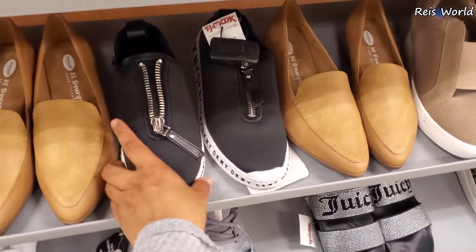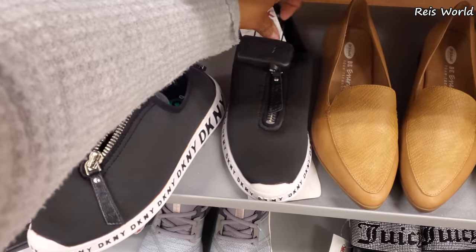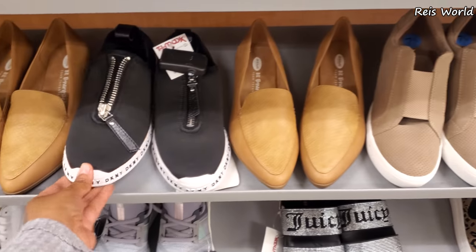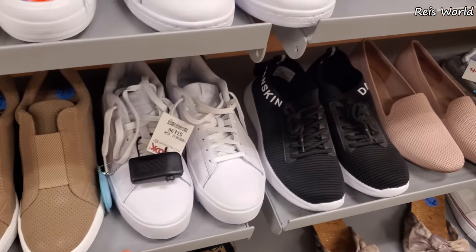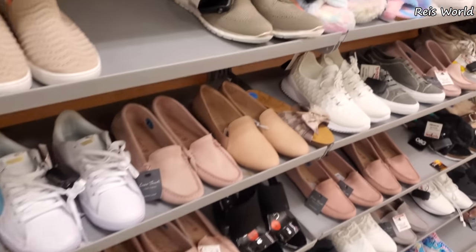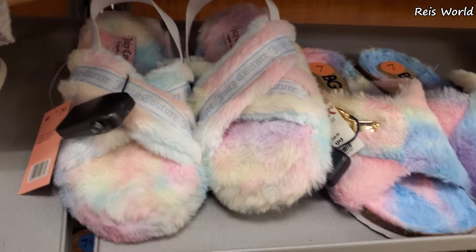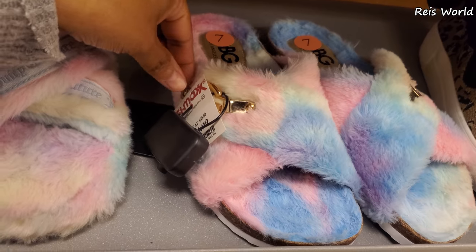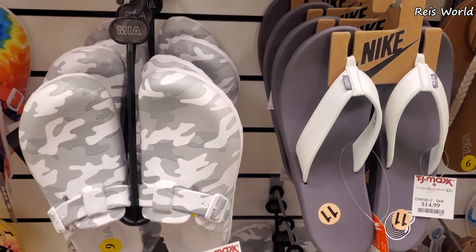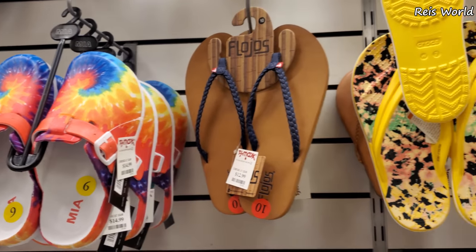Say DKNY with the zipper. I know in Burlington they have a slide on just like that leopard, but they're all blinged out. $40. And white Pumas. Oh, look, here's a Juicy Couture one. Oh, they have the Guess too. And the colorful ones for 25. More Mia, 15. And those are 15 as well.